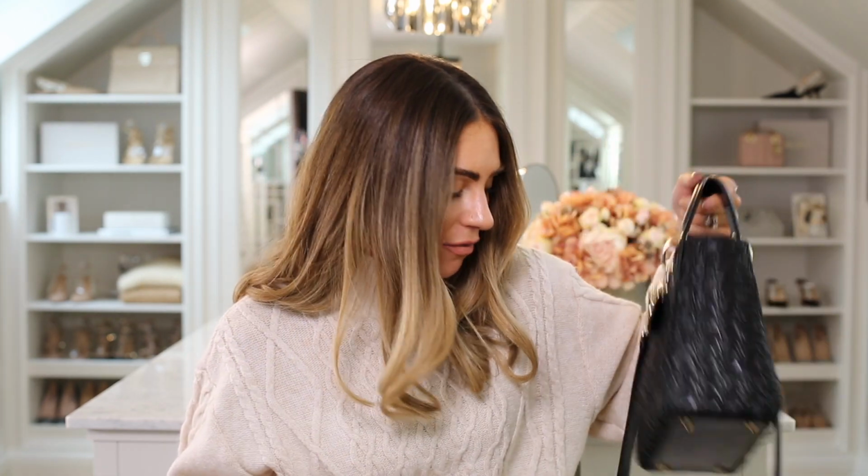So definitely, definitely love that for cost per wear, practicality, all of that jazz, okay? Are you getting the hint? I like the bag, okay, I like it. We have a flop. We have a flop of 2019.